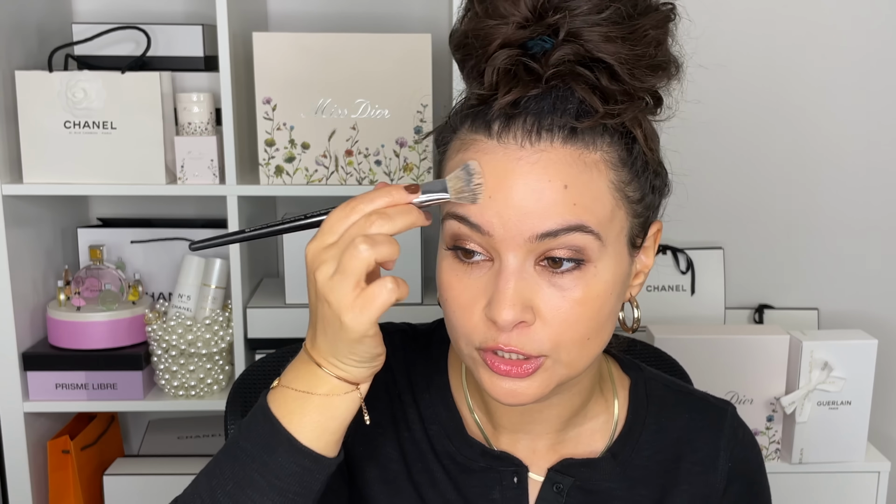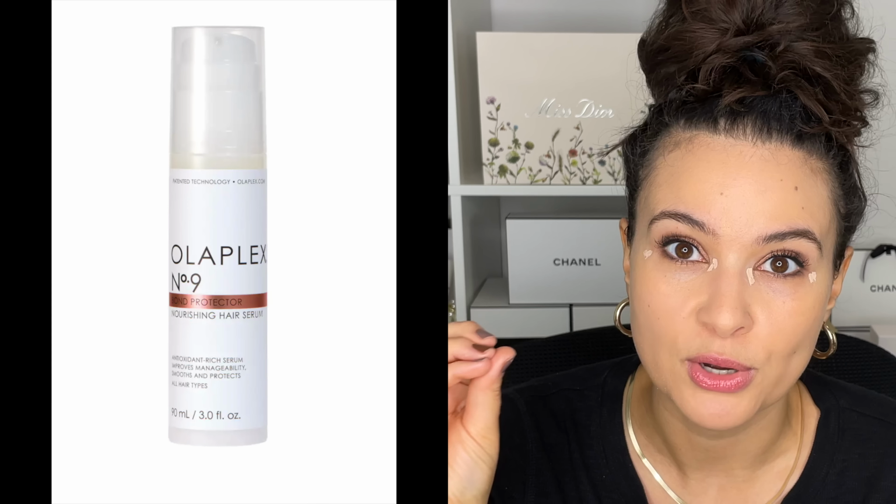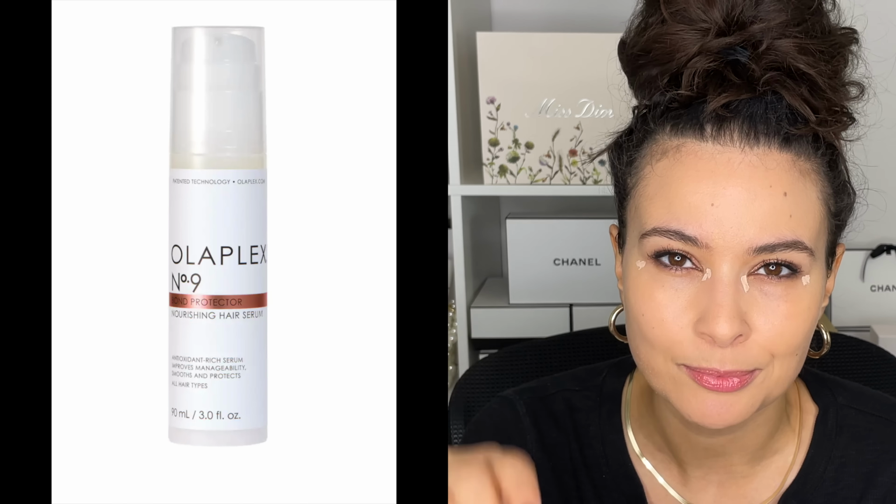The first item here is from Olaplex. This is number 9. This is a heat hair protectant. So it's a serum, but it's a heat protectant. If you're blow drying, if you're using a flat iron, which I do, this is excellent. It protects the hair because heat damage is real. Like if you don't believe that heat damage is real, I don't know what to tell you. You can certainly break and damage your hair, so you want a good heat protectant.